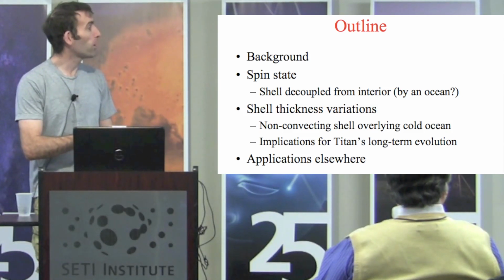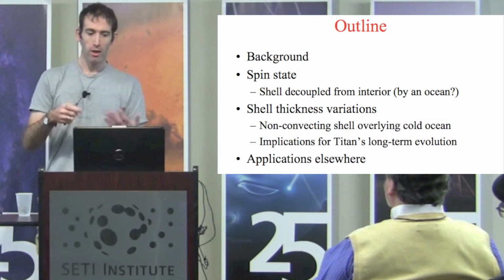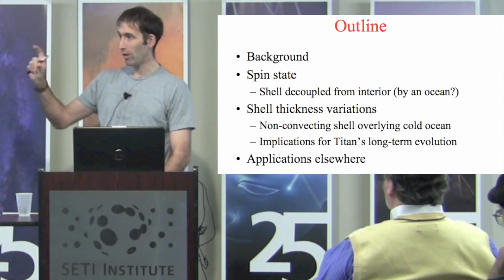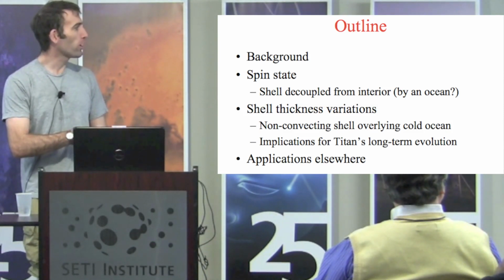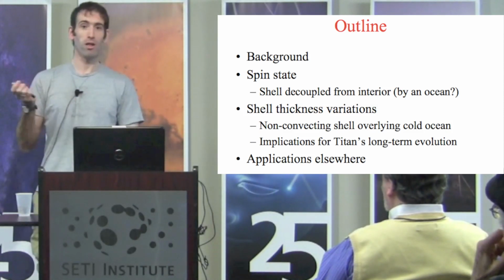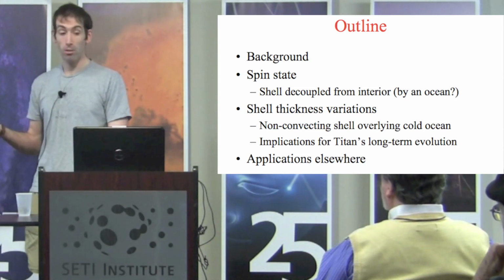And then the second part of the talk, which will be a bit longer, argues that we can use the long wavelength shape of Titan to infer something about its internal structure. And in particular, both of these lines of evidence suggest that Titan has a liquid water ocean somewhere beneath the solid ice shell. And one of the things that I'll do throughout this talk is just point out that even though I'm mostly applying these techniques to Titan, you can actually apply the same techniques to other places in the solar system, other icy satellites, and even elsewhere. So even though most of what I'm going to be talking about is relevant to Titan, these techniques are actually very generally applicable.